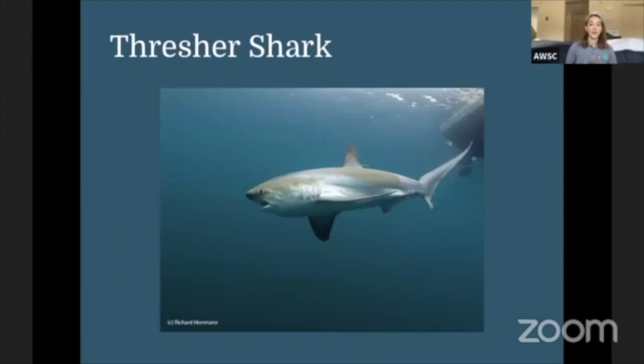Next, we have our Thresher Shark, which is again a very cool species of shark in our ocean.